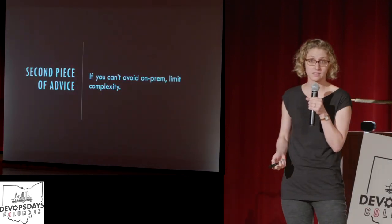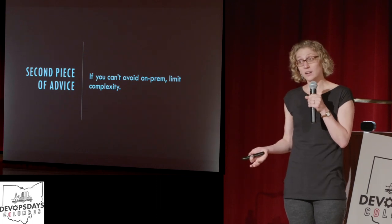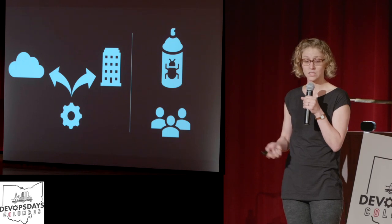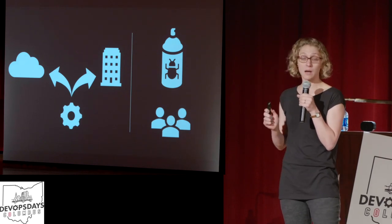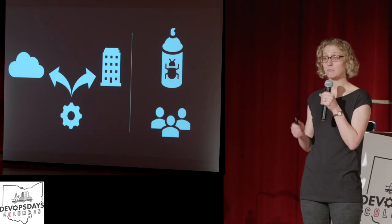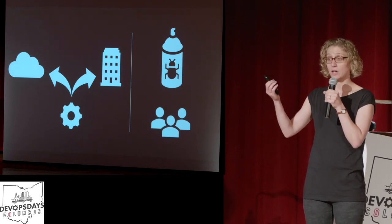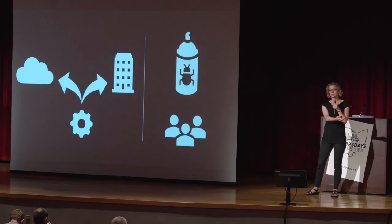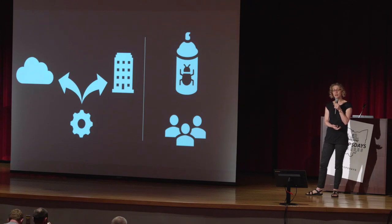My second piece of advice: if you cannot avoid on-prem, at least limit complexity. So at the company that I was talking to you about, 4 years ago, when we made the decision that we were going to a more horizontally scalable architecture in the cloud, but also needing to support on-prem at the same time, we made the commitment that we were not going to bifurcate our code base, but to ship the same core code to both our cloud and our on-prem customers.